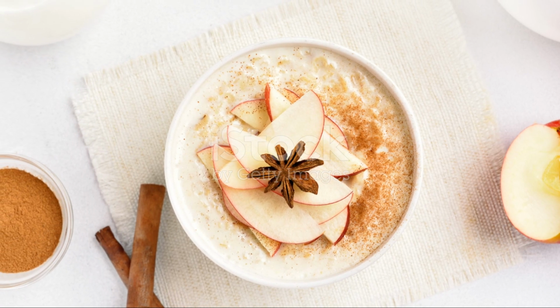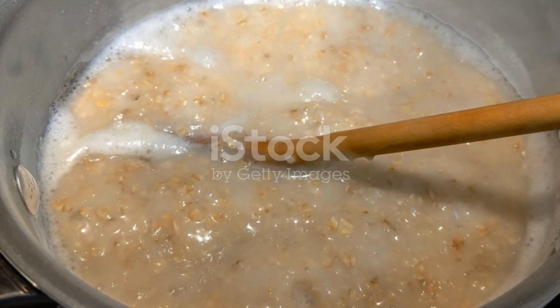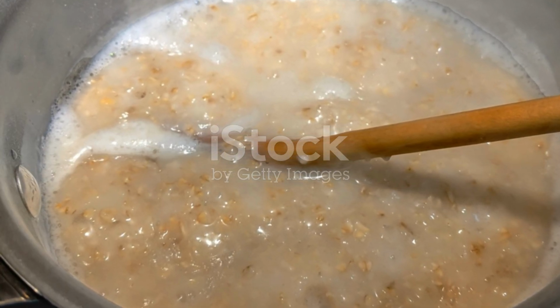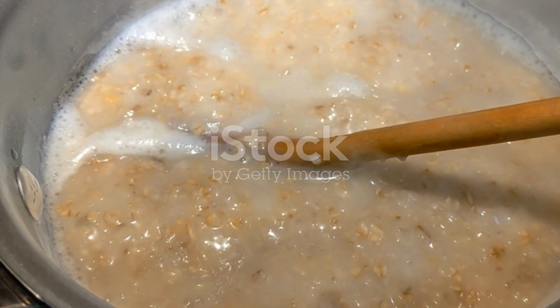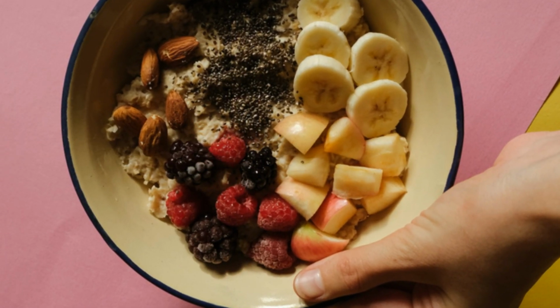Chapter 3. Apple Cinnamon Oatmeal. A warm hug in a bowl. This next recipe is for those chilly mornings when you need a warm hug in a bowl. Apple Cinnamon Oatmeal. This is comfort food at its finest, but don't think for a minute that means it's bland.